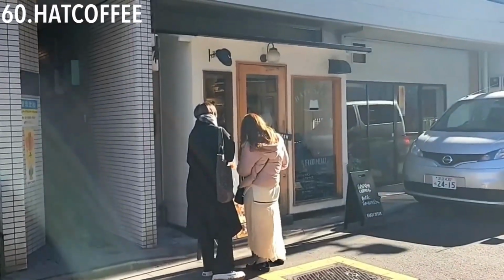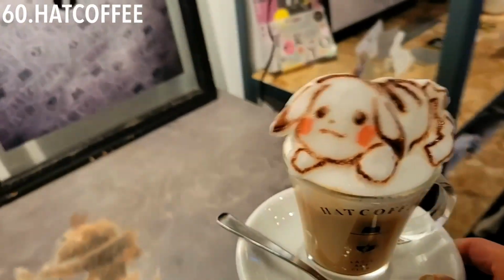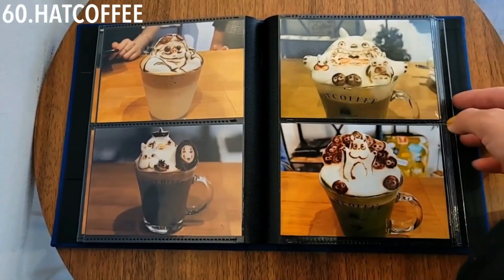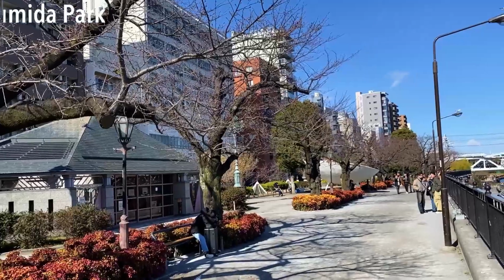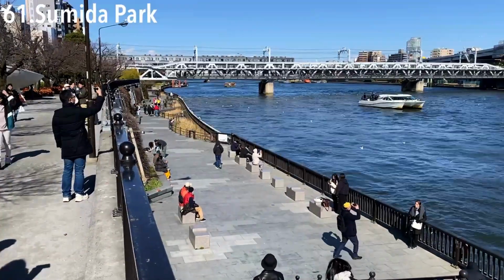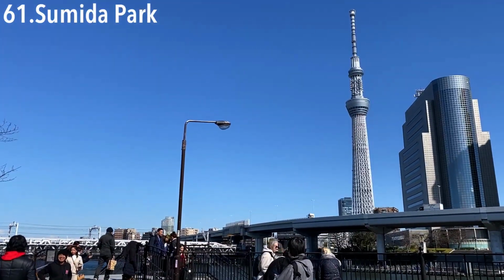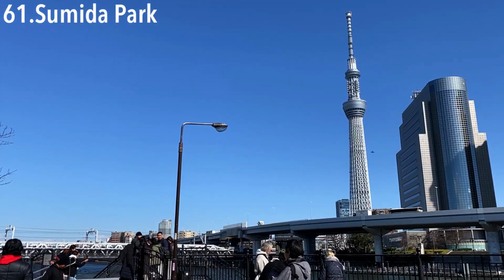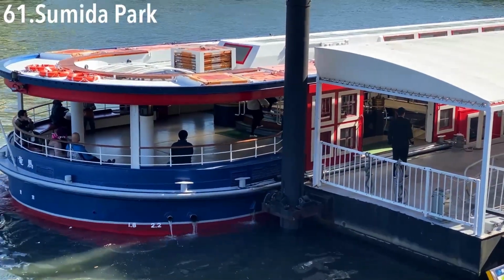Hot Coffee. This is a unique coffee shop. They have amazing 3D latte art and you can order any character or animal you like. Sumida Park. This park is located by Sumida River in Asakusa. The Skytree is clearly visible from this place. You can also take the water bus from here to explore Tokyo.